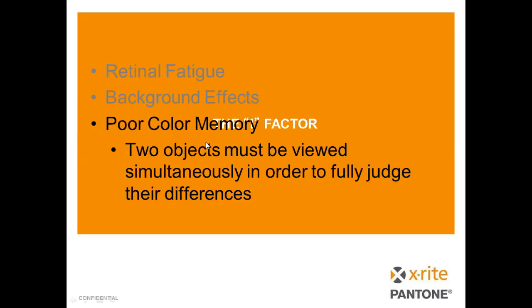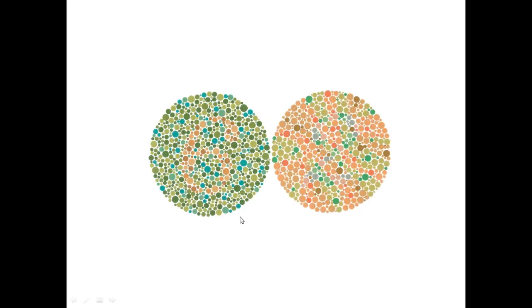So we have to also realize another pitfall for visual assessment is that humans have poor color memory, and that two objects must be viewed simultaneously, side by side, if you will, in order to judge their color difference.